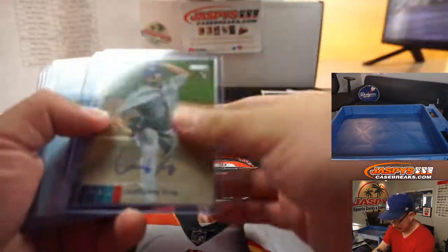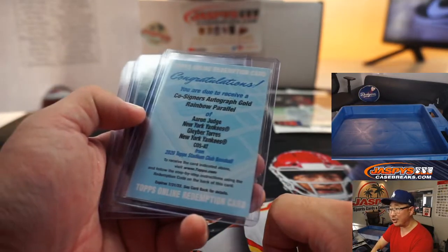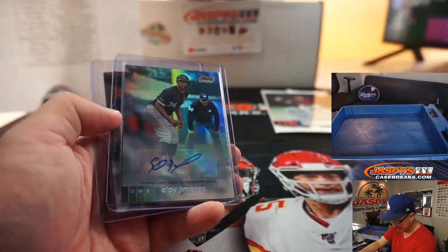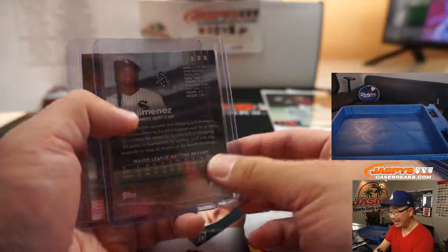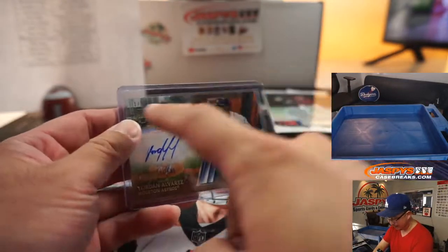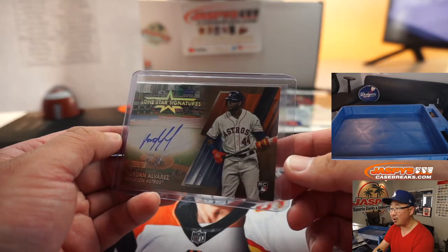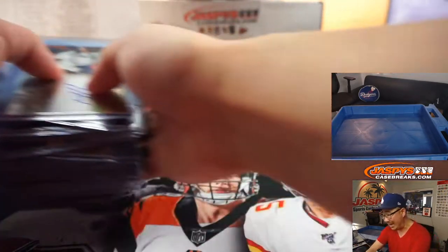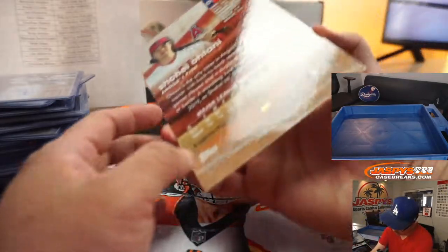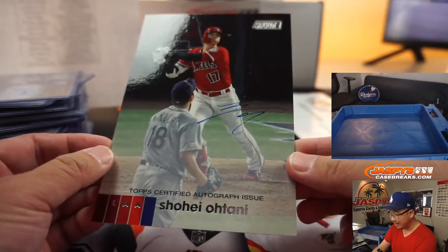And look what's coming up here. Nice, look at that. Dual autograph, Aaron Judge, Gleyber Torres, redemption for the Yankees. Eloy Jimenez autograph. 1 out of 10, that was nice. And look at this, Yordan Alvarez. Top left, 1 of 1 right there. Lone Star signatures. That was pretty nice too. And we had a 1 out of 5. There's a number right there. 1 out of 5 Shohei Ohtani box topper autograph. Wow.